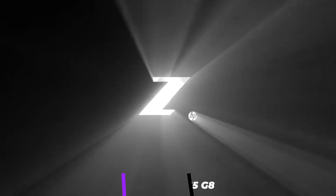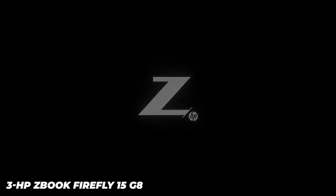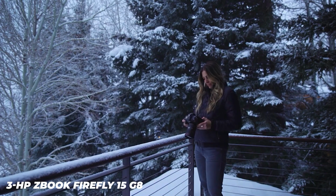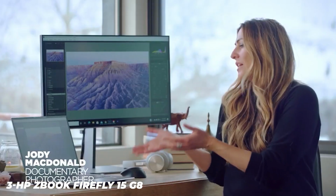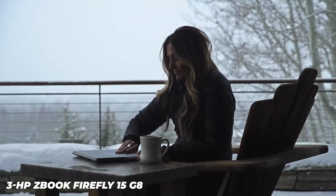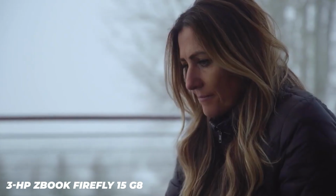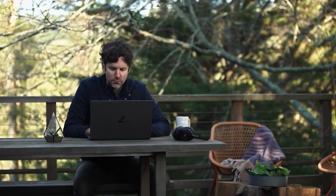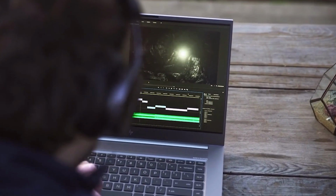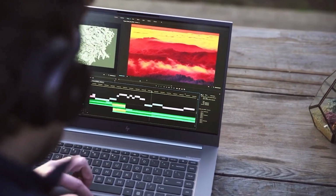The ZBook Firefly 14 G8's all-metal chassis reminds me of the first time we see Doc Brown pull up in the all-aluminum DeLorean in Back to the Future. The Firefly has that same angular, aerodynamic curbside appeal. Though lightweight, the Firefly G8 is sturdy, having passed several mil-spec tests for drops and spills. If you're on the go and are prone to a few mishaps, then don't worry because the sleek Firefly will keep on keeping on.